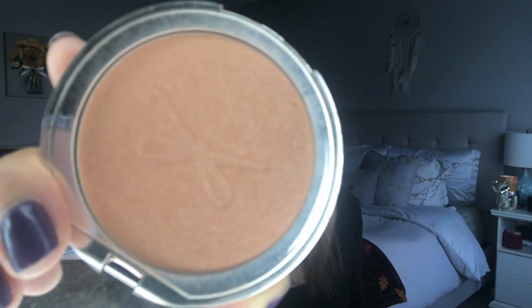I don't know if you can see in the pan, it has some shimmers in it. And this is a really, really nice product. It's very warm toned and very buildable. I don't know if you can see on my arm, obviously not because it's so far away. It's not a super soft powder, so you don't get any kick up, which is great. These two have a very similar formula in that it's not super duper soft, so you don't get a lot of fallout, and it is very buildable.